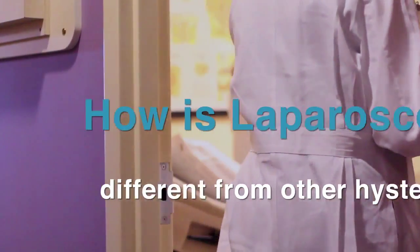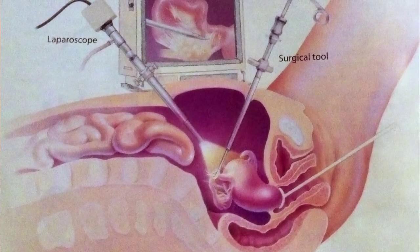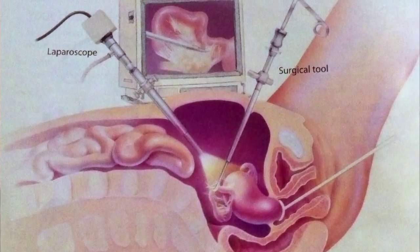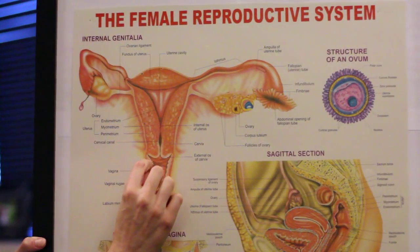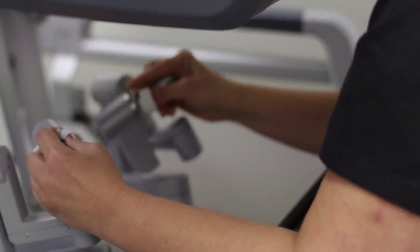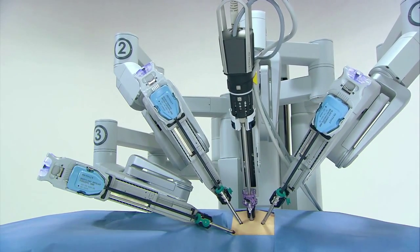How is laparoscopic hysterectomy different from other hysterectomy types? Laparoscopic surgery requires small incisions as opposed to a large abdominal or open incision. A camera is used in one of the small openings with laparoscopic instruments used through the additional ports in order to accomplish the surgery. The surgeon is at the surgical table and controls the instruments with his or her hands. Vaginal surgery is performed by an incision made in the vagina without the need for an abdominal opening. Robotic-assisted surgery is another way to accomplish laparoscopic surgery with small incisions for ports that are attached to the robotic arms and controlled by the surgeon.